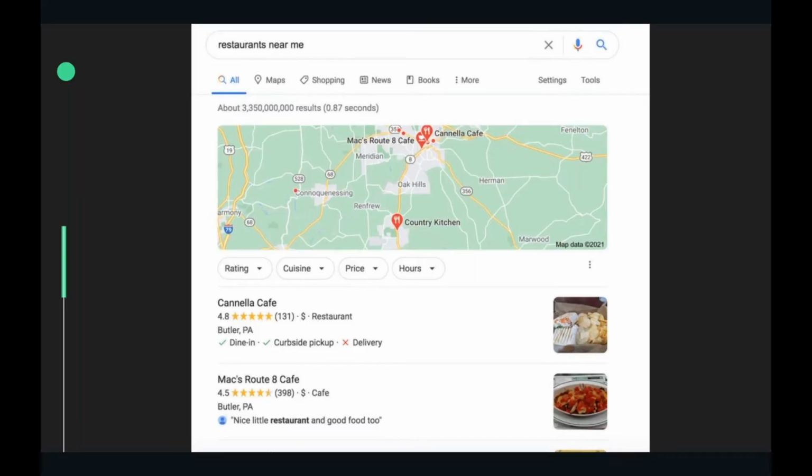You're going to pick something small that has good reviews, a nice little restaurant, like this Max Route 8 Cafe. It's a little restaurant, but they have good quality service. So implementing a loyalty program could really make them a lot of money, because obviously they have good food. So that's who you want to cold email or contact, or even go in.